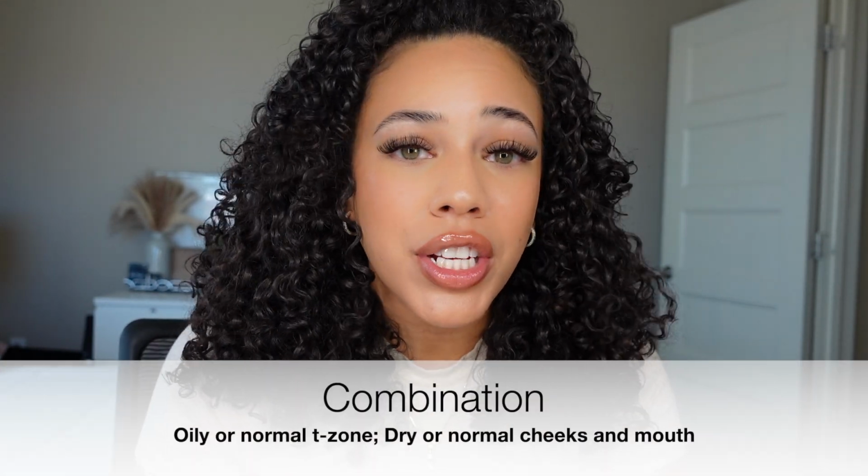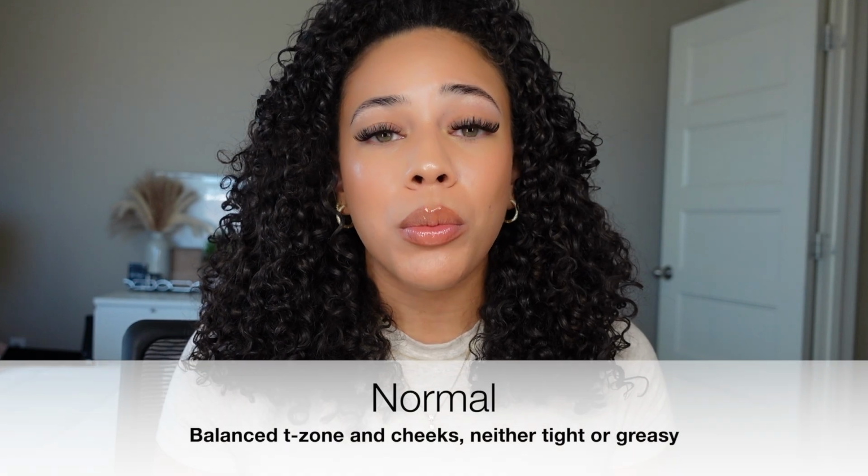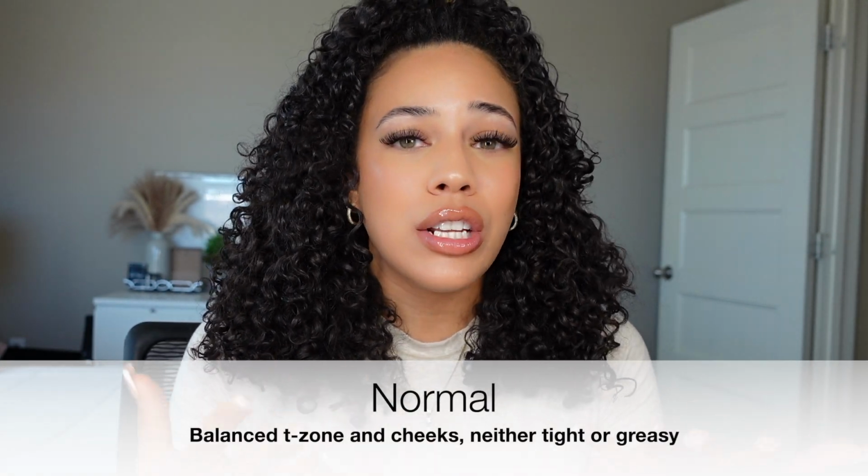Maybe you're combination. If you're a combination, that means that you could have oily areas such as in the T-zone, but you could be dry in the cheek area, your forehead area. It feels a little bit tight on the perimeter. You are combination. And then if you're normal, then you have an equal balance and your skin just feels comfortable. So after all of that, which one are you?